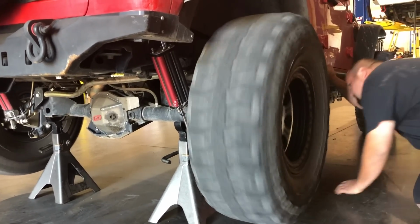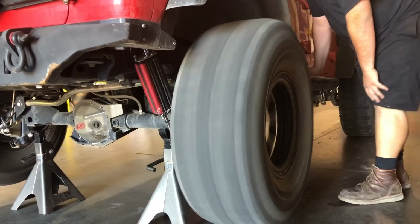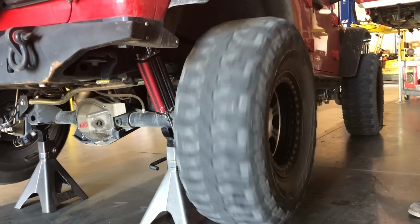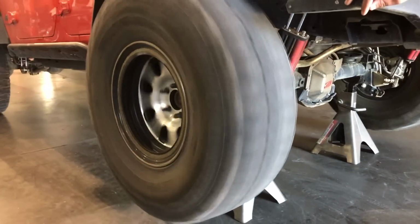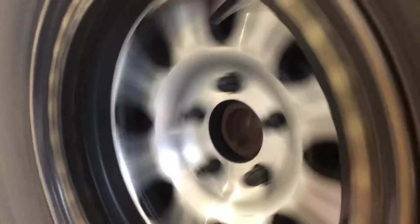Oh yeah, the whole thing's wobbly. Well, that could be the tire though. No, that's the whole axle. Good, bent axle. Yeah. The bent shaft. On both sides? Mm-hmm. No. That one's tired. From the middle or from?